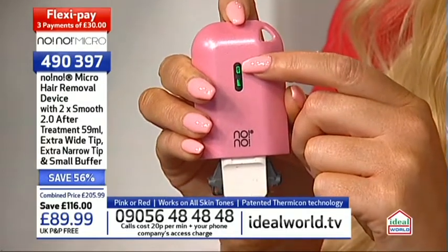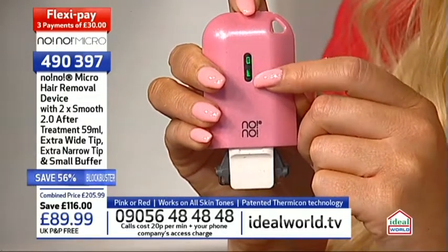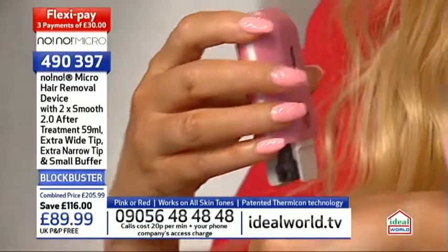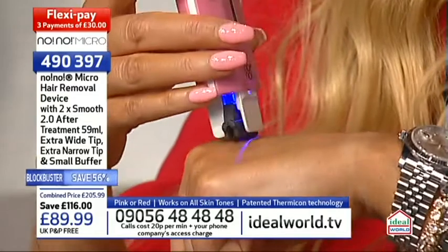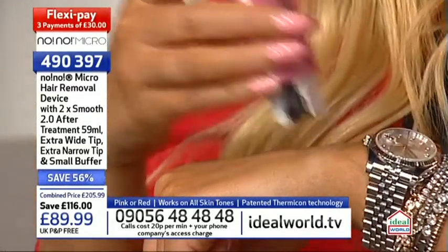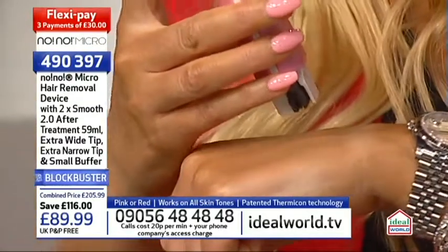Now that is your battery level, letting you know that your battery is fine, and that there is letting you know that you fitted that tip correctly. Now what you're going to do is hold it at a 90-degree angle. But as long as you can see that blue light, you know that it's working correctly, and you can also hear that sound.